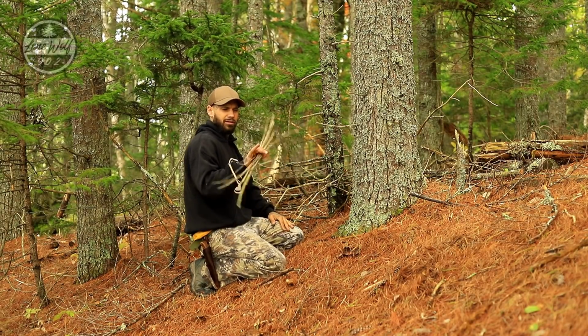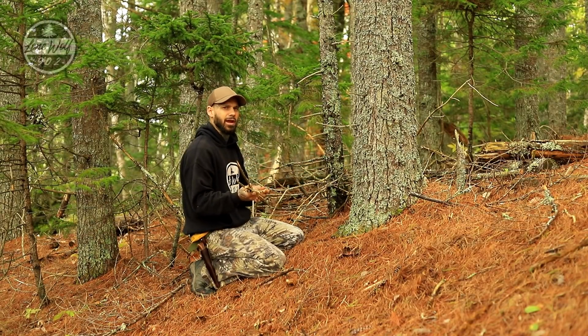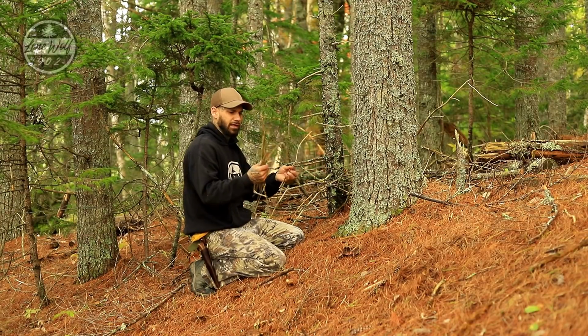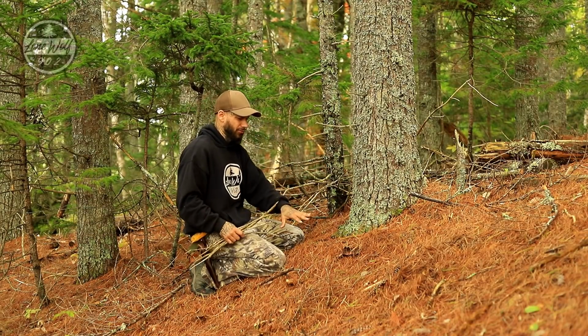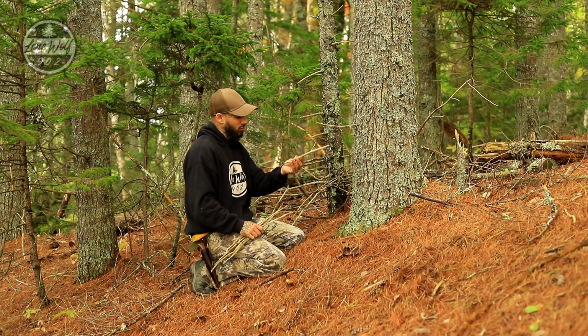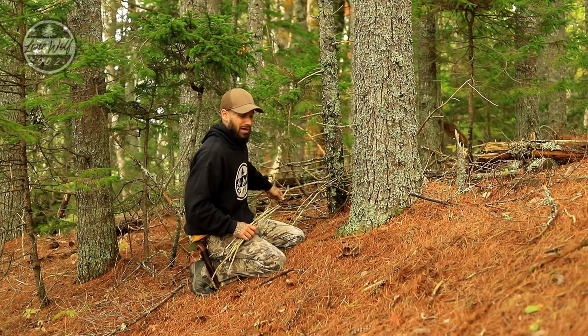All right, so I'm just collecting some of these lower limb branches, and a lot of the stuff is really wet in the area. It did rain heavy yesterday and last night. So I'm trying to get some twigs to light the stove. I don't want to get them off the ground because it's totally soaked, but even in the trees, they're bending quite a bit. The inner core is dry, but we'll see what we can scrounge up around here.